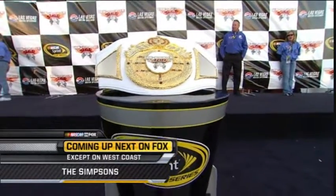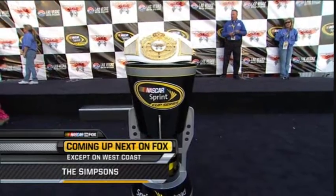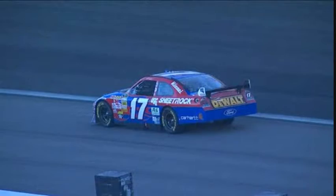Very unique trophy right there. It doesn't get really a trophy like we're normally seeing. They get a championship belt if you're able to win here in Las Vegas. And looks like a lot of Vegas bling. It does, a lot of Vegas bling right there.